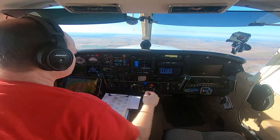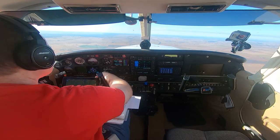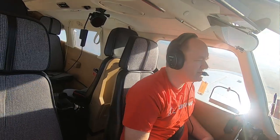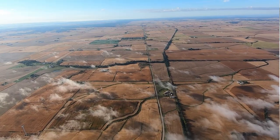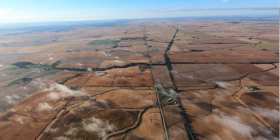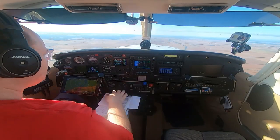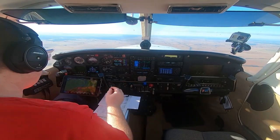Someone's probably saying, why is he putting in his GPS? Well, situational awareness. Don't you know how to navigate? Of course I do, it's straight that way. This also gives me, I'm terrible at knowing my distances visually, so I can give my callouts better, my 10-mile, 5-mile call.